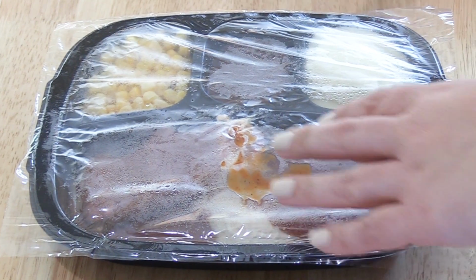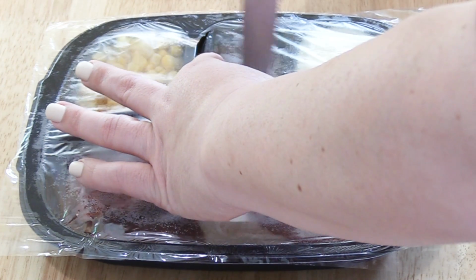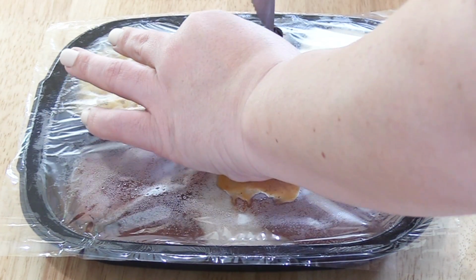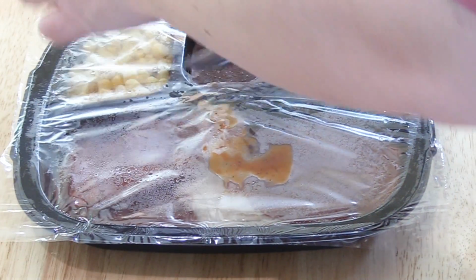Here's our first meal right out of the freezer and right out of the box. And this one's being cooked in the microwave, so we're supposed to remove the film over the brownie, and then cut some slits over the meat, and then microwave on high for 4.5 minutes.